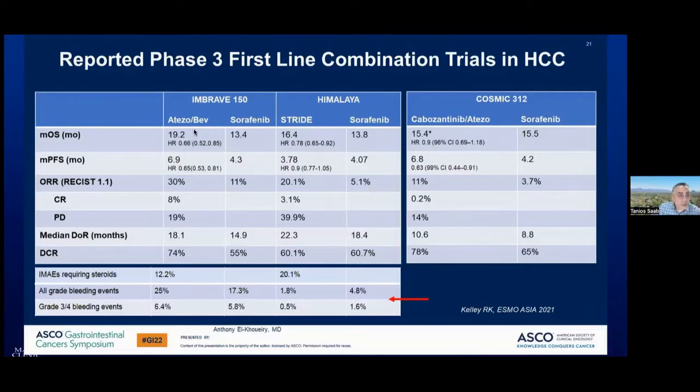And you can see the survival here in patients that went on IMbrave 150 with Atezo-Bev, 19.2 months, hazard ratio 0.66, STRIDE 16.4, hazard ratio 0.78. And then the median PFS was superior with IMbrave 150, but was actually negative for Himalaya. In fact, the median was probably a little bit worse with STRIDE. The response rate was high with IMbrave 150, or relatively high, I should say. This is a good response rate for HCC, but hopefully we can do better than this in the future. Moderate for Himalaya, and not that impressive with the TKI plus atezo. Difficult to explain why. The disease control rate again was higher with the VEGF plus atezo, same for cabo, and less so with the STRIDE.